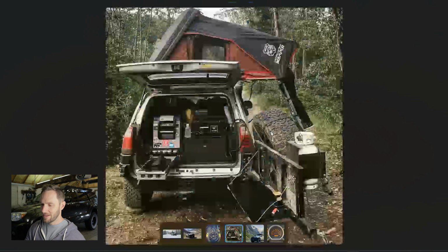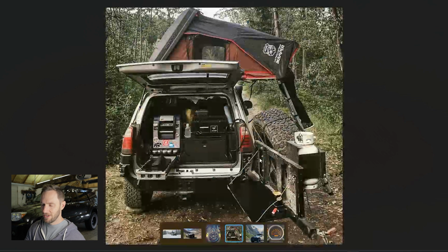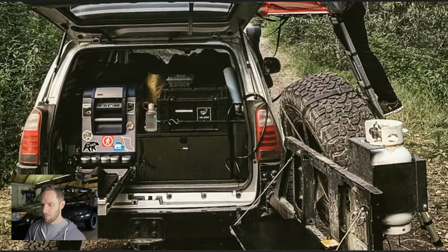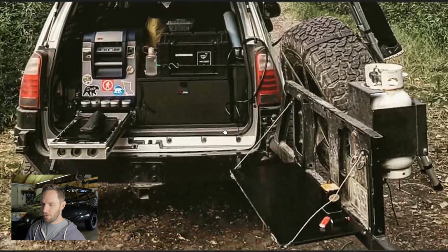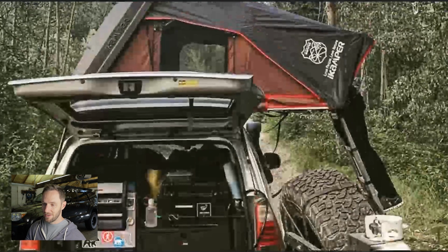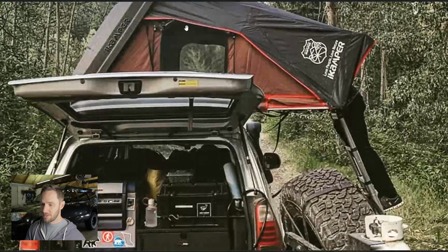Look at his whole setup back here, man. This is just such a good build. He's got his fridge with a slide out, he's got a drawer over here. I'm not sure which rear bumper this is, but it's got the tire carrier and then the fold down tray. He's got a propane tank back here. He is ready for adventure. He's got a nice iCamper hardshell tent up top, which those are definitely not cheap.